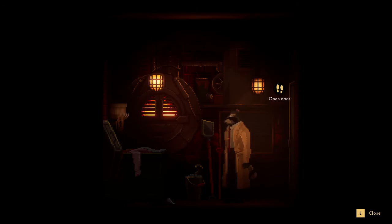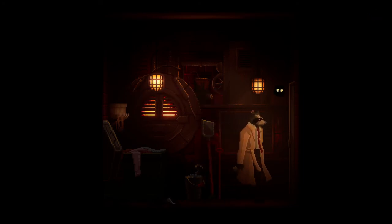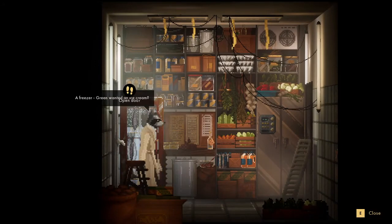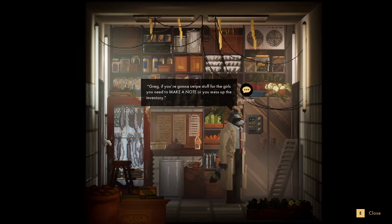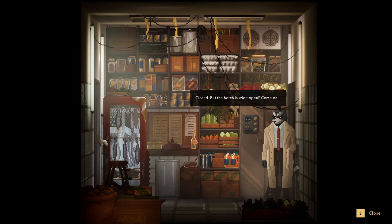Okay, so we're in. We are in, and we're here now. Lift. The controls are stuck. He can't go. Okay, so he's stuck. Freezer. Green wanted an ice cream. The door closed, but the hatch is wide open.